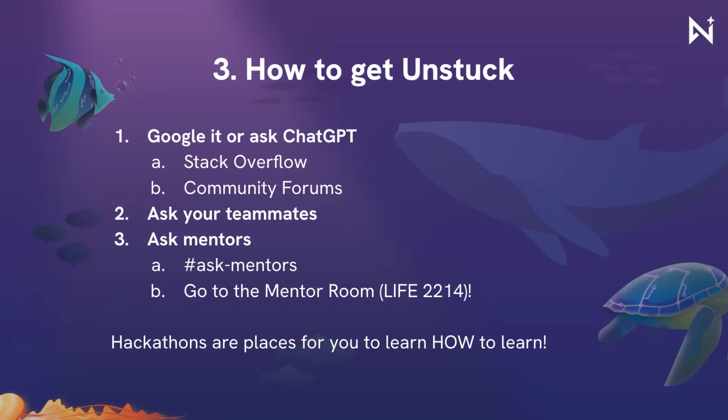And there's also some community forums for some of the tools and platforms that you'll be using. Sometimes you'll have a really niche question, and ChatGPT will be like, I don't know what you're talking about. Stack Overflow won't know what you're talking about, but there will be a community platform or forum for that specific tool that you're using, and maybe someone else will have the question. So definitely check that out first.